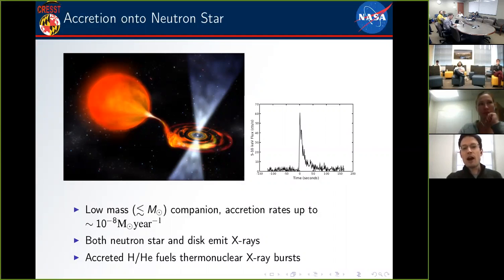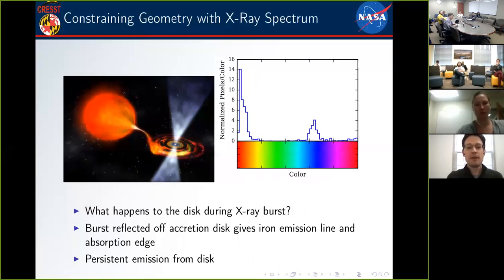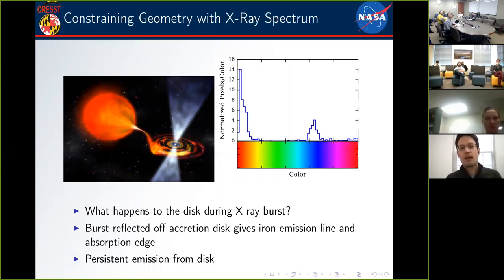Now, when I show you an artist impression of such a binary star system, that's actually not what we usually observe, because we can't resolve these sources. They're just point sources to our X-ray telescopes. And so most of the information about the geometry of such a system comes from the spectrum. And last week, just for fun, I made a spectrum of the artist impression. And you see there that two colors stick out. There's lots of red and yellow from the companion star and from the accretion disk. And there is this bluish shine coming from the neutron star.